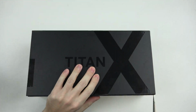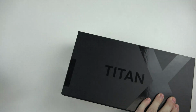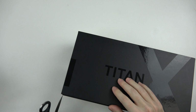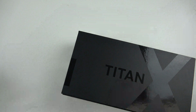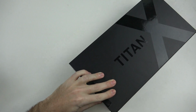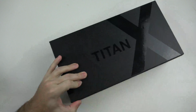So who is this right for? Well, as I mentioned before, it is a $1,000 card, which does not make it a mainstream product. No question about it. It is a luxury graphics card if there ever was one, much like the Titan Black before it. But when it comes to what you're getting, this is legitimately the first single card solution that's going to be able to handle 4K. And then if you also have something like the Oculus, that's where you want this sort of performance, no question about it.